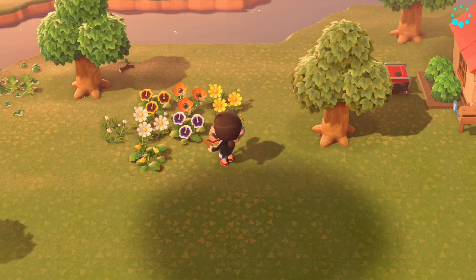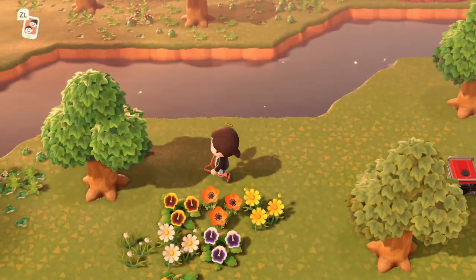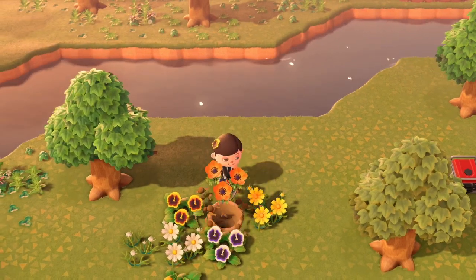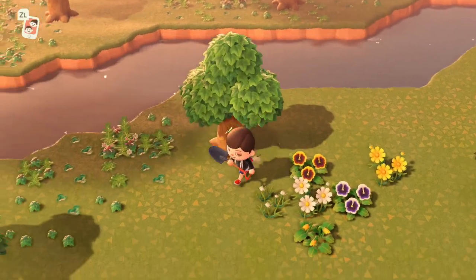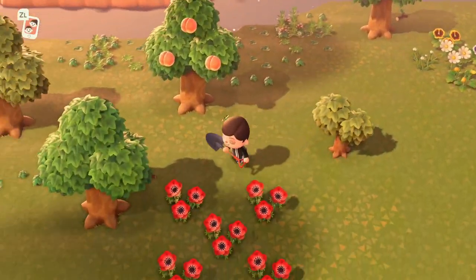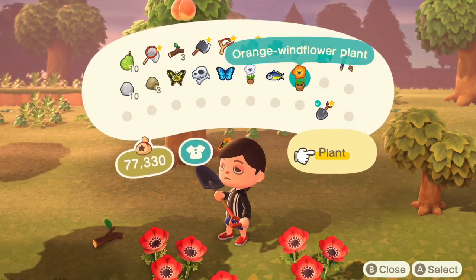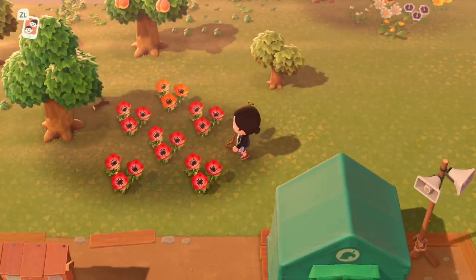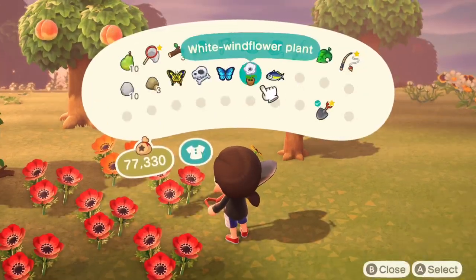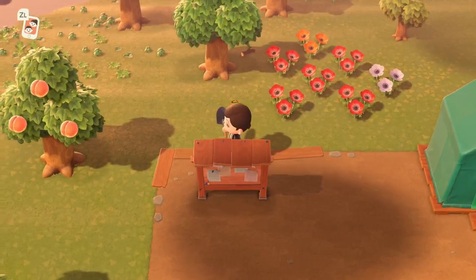Let's dig up this one. And let's dig up the orange one. And we can plant them right here. And right here. And hopefully that should start crossbreeding them with the red ones.